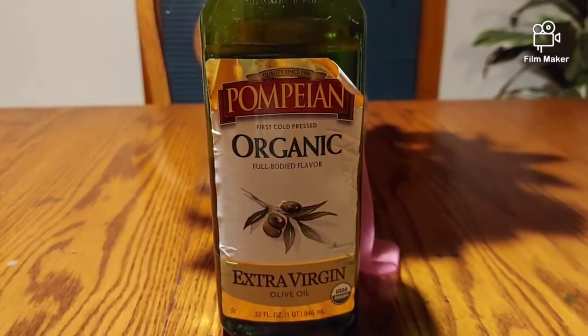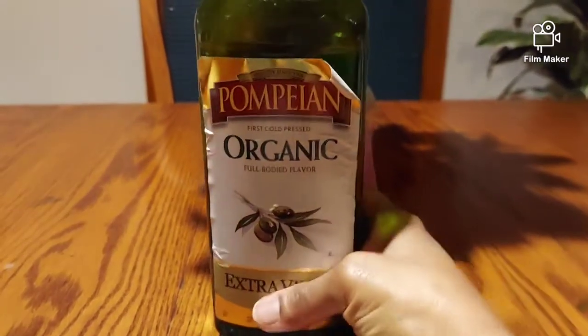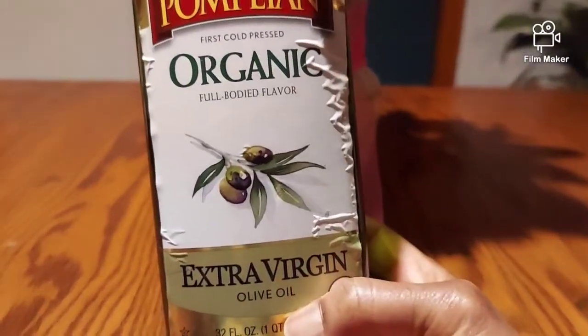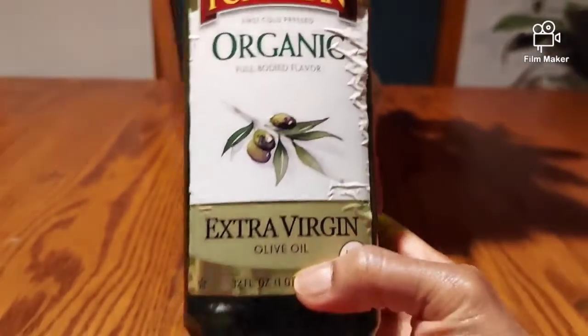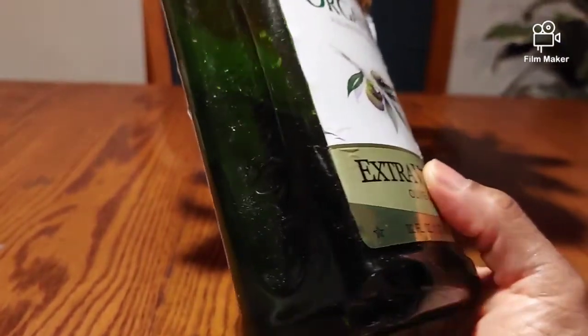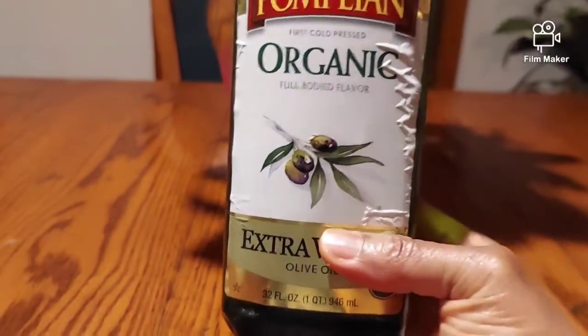Lastly, olive oil. Now, olive oil adds softness to my hair. I believe it's really strengthening my hair. It does help to moisturize my hair, but putting these three oils together really helps the health of my hair.